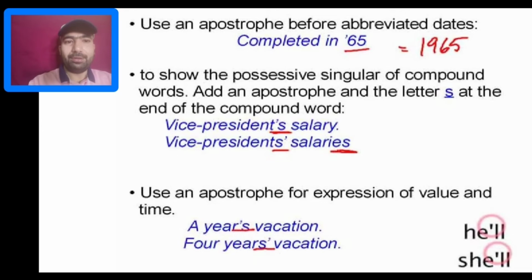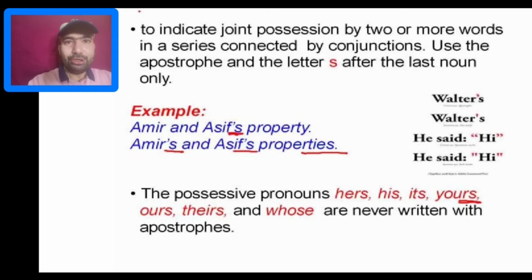Another usage of the apostrophe is to indicate joint possession by two or more words in a series connected by conjunctions. Use the apostrophe and the letter S after the last noun or pronoun only. Example, Amir and Asif's property means both of the persons have that single property, and that is why we use the apostrophe with the second noun, that is Asif.